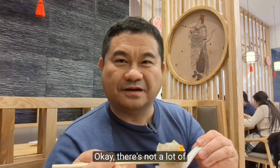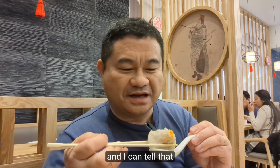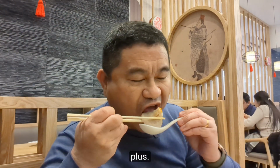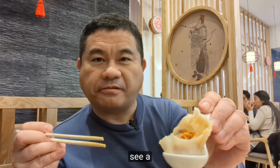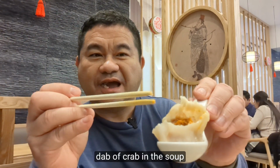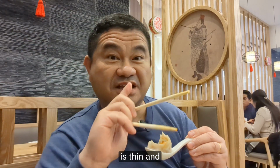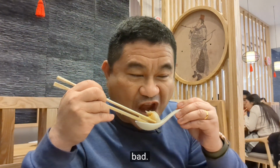Okay, there's not a lot of soup here, but there is soup, and I can tell that the skin is pretty thin, which is a big plus. Okay, now I see a dab of crab in the soup dumpling. Skin is thin, and I kind of like it. It's not bad.